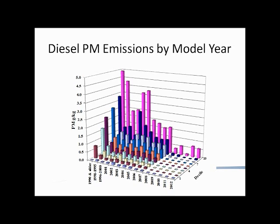And if you look at the purplish pink bar, you can see that in every model year, regardless, that dirtiest portion of the fleet, the dirtiest 10%, and in some cases even the dirtiest 20% might be worth looking at, emits significantly more than the 50th percentile, so the middle range, or indefinitely much more than the cleanest vehicles, even in the newest model years.